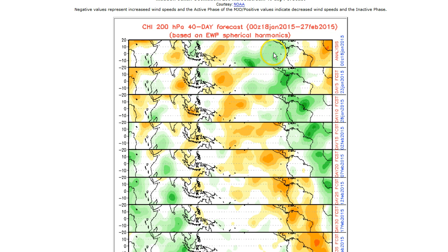The greens suggest areas that are favorable for precipitation, and that typically is where the active phase of the MJO is, and the yellows and oranges are areas that are not favorable for precipitation, or the inactive phase. And this model runs about a week ahead of reality. So it's suggesting the active phase of the MJO is in the Central Pacific as of right now, and the inactive phase is working its way into the West Pacific.